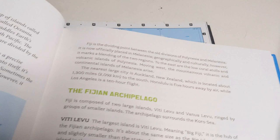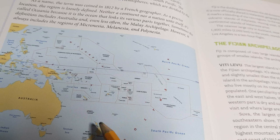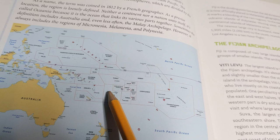Let me grab a pencil. Here we have Fiji. You can see where it is in relation to New Zealand and Australia for more context. Fiji is part of an area of islands known as Melanesia. You can see it contains Papua New Guinea, the Solomon Islands, Vanuatu is just over here on this side.